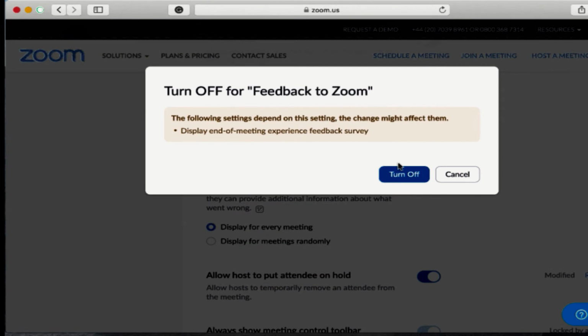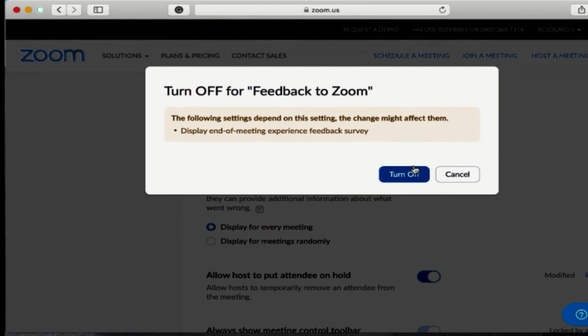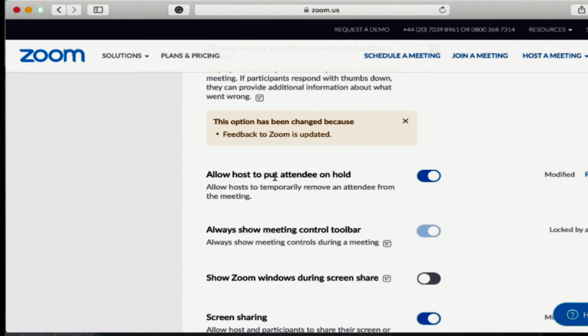Let me cancel this again, and I'll tell you what it means. At the end of the meeting, it asks how good your experience was, good or bad. It's just an icon. It is not needed. This detail is being sent to Zoom automatically, so I would just take that off, because I'm not bothered. If the experience is not good, they'll come back to me as the meeting host, and that will be part of my rules.